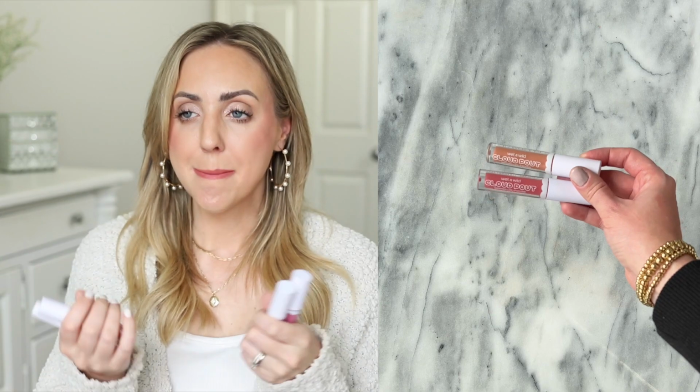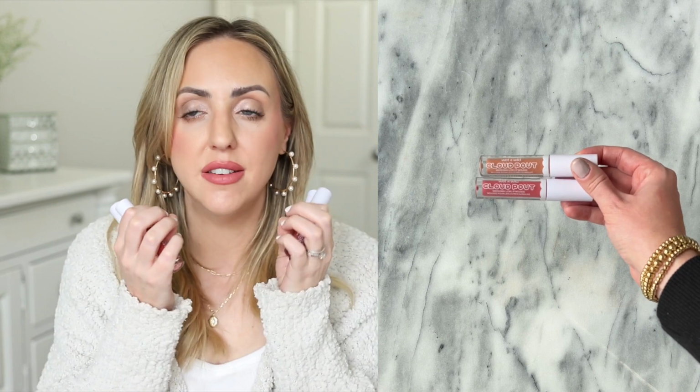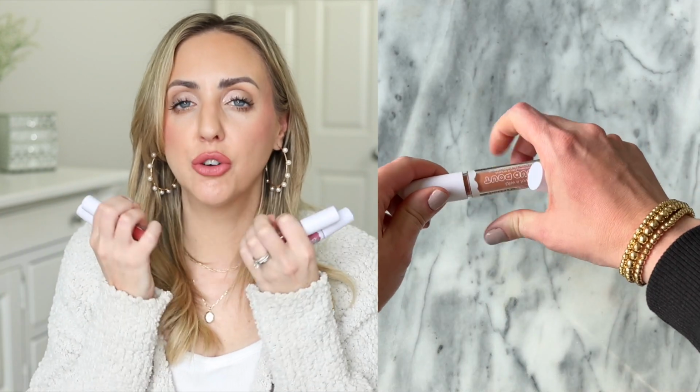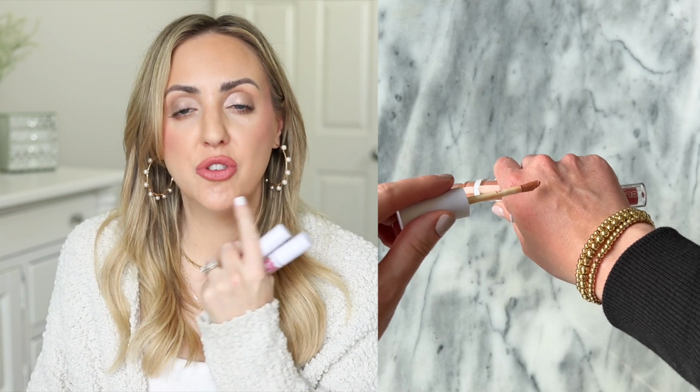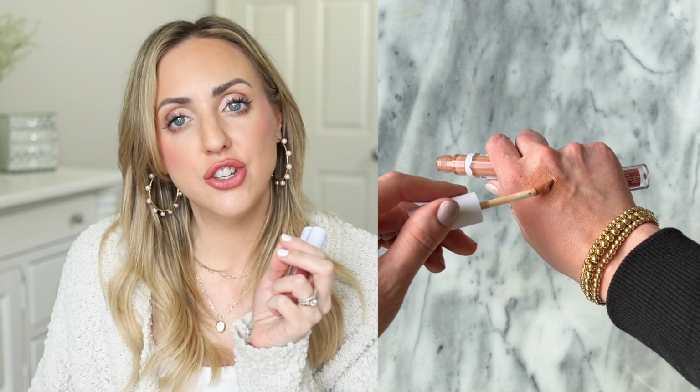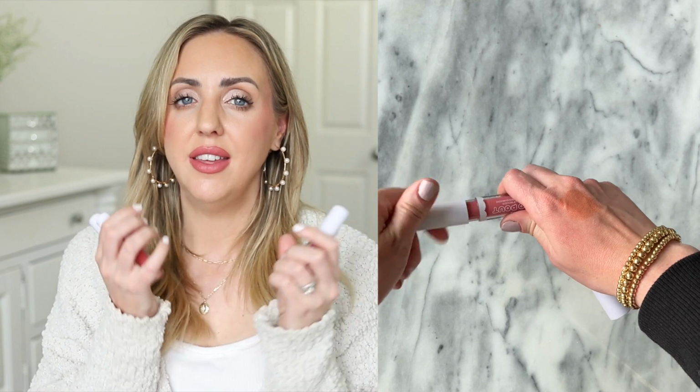It's so nice. It is such a unique formula. It is a very hydrating, comfortable, moussey cloud pout is a great way to describe it. Comfortable satin matte lip. So it's got a nice matte with a slight satin finish to it. But if you hate the idea of wearing a matte lipstick because they're so drying, like a liquid lipstick, these are not dry.